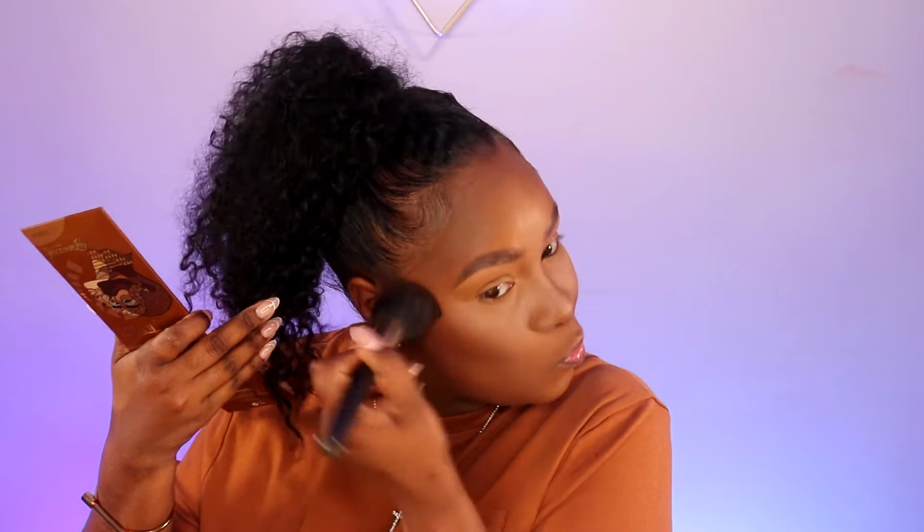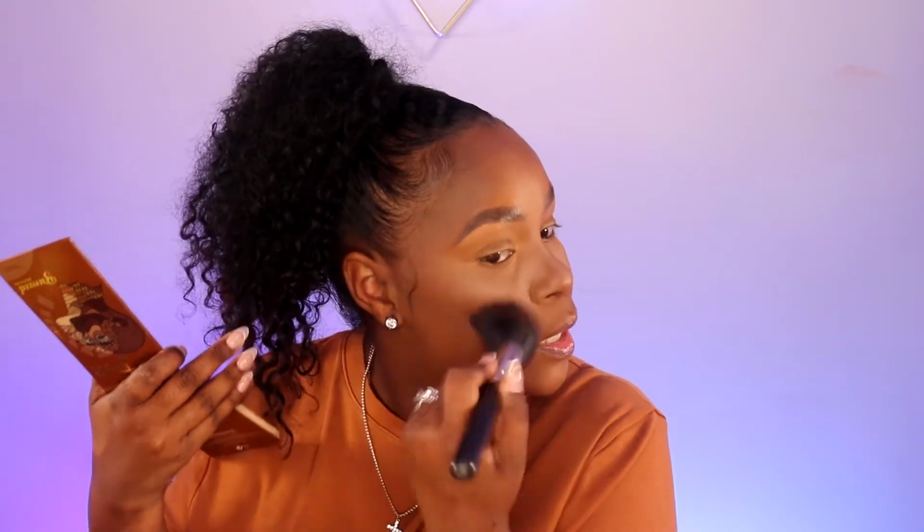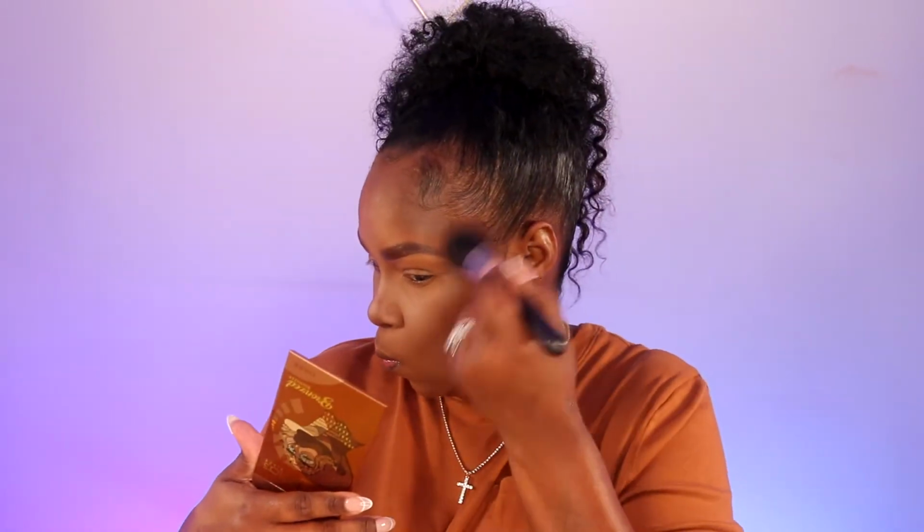Oh, boom, it does it. Juvia's for the win. That's my warming up the skin. Oh gosh, y'all don't understand how that saved Patrick Ta. It really saved Patrick.